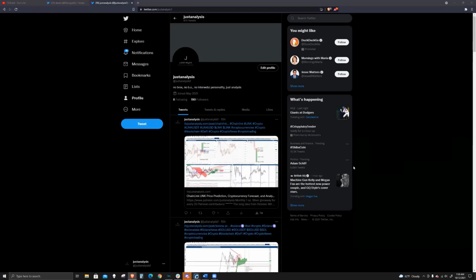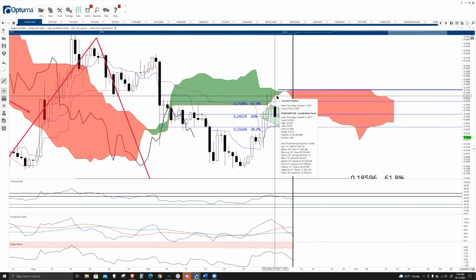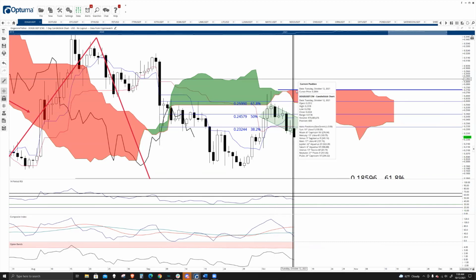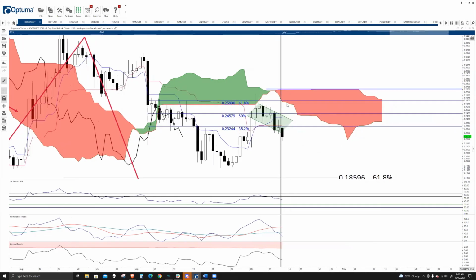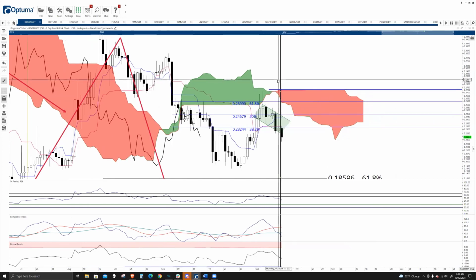Taking a look at Dogecoin here. When we looked at Dogecoin, was this last week, Akash? We looked at it on Friday. Yeah, somewhere around there. I put a vertical line over here. I think it was during that video, or maybe it was during one of my articles.